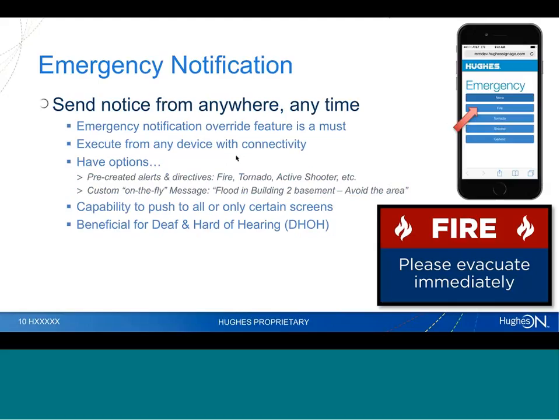Okay, perfect. So this is definitely something we're seeing more and more demand for, the emergency notification supplement to digital signage. If you have a platform that allows you to access the administration platform from any device, then you really have a leg up in an emergency scenario in terms of getting the information out there, right? So sure, we have fire alarms for something like fire, but for something like a tornado, you're not going to sound a fire alarm and send everyone outside, right?